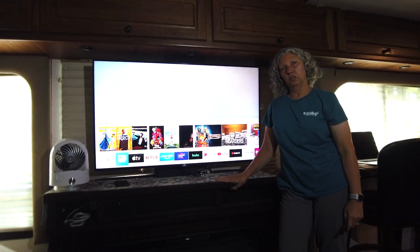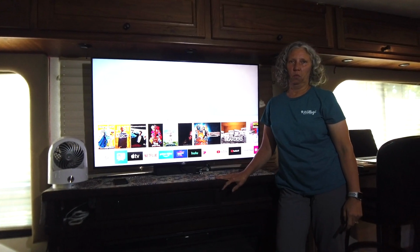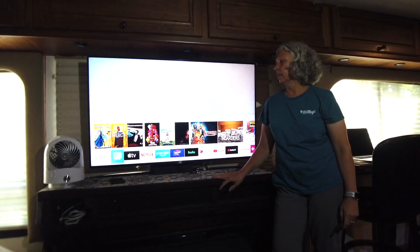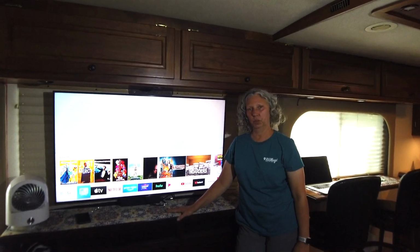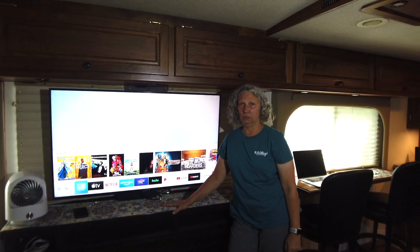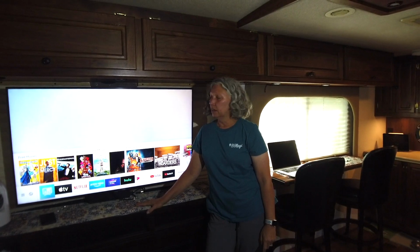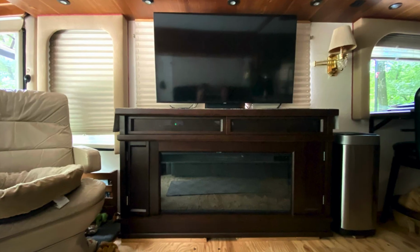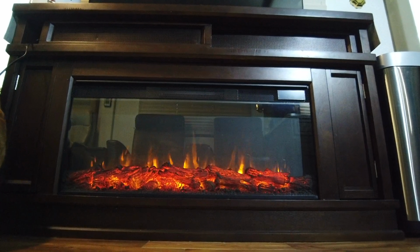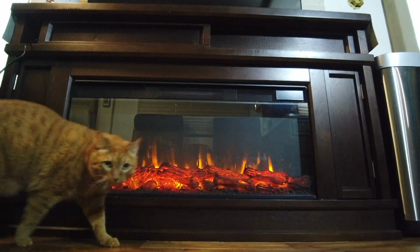The TV that was above the driver's seat we replaced with this TV, which is probably double in size. The problem is it's stationary, blocking our window, which we have come to really dislike because honestly we don't watch that much TV. I would rather have our window view than the TV view 95% of the time. So a future project may be in order. But in the meantime, we have a wonderful TV and a beautiful fireplace that's actually functional, provides us with heat in the wintertime when we have electric hookups.